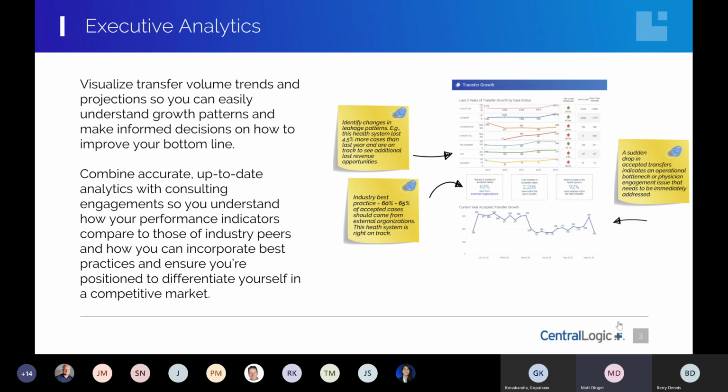The ability to really drill down and see what that means is so important in terms of having that up-to-date information and being able to see what those trends are, not only from an overall standpoint, but as we move into those service lines that Barry talked about that we'll get into a little bit deeper.